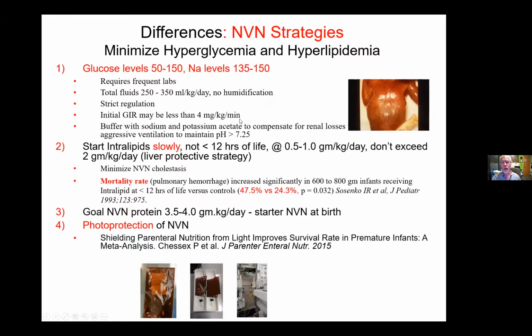But if you try to give that within a day or two of birth to a 22-weeker, they're going to get hyperglycemic, and hyperglycemia is associated with sepsis, IVH, severe ROP, and increased mortality. Some of the babies that we've seen pass away have all gotten hyperglycemic because people did not pay attention. Even when you try to standardize things, some people just don't pay attention and they get into trouble.